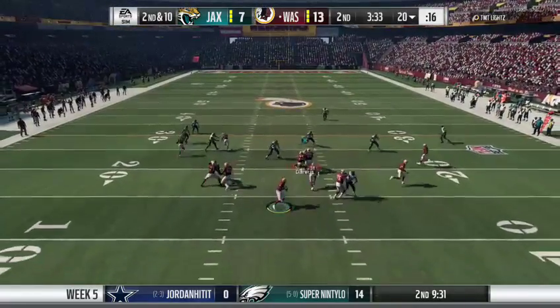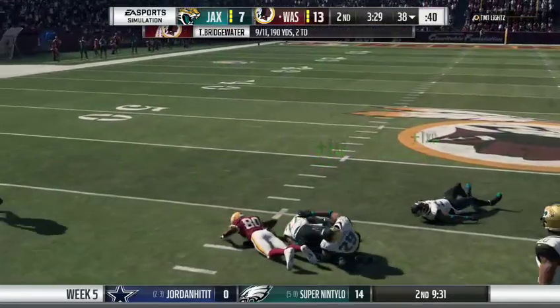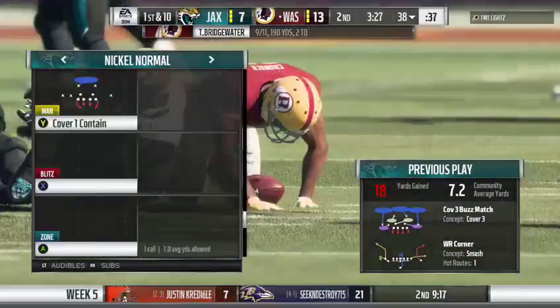Check 13! Bridgewater to throw it. Crowder's got it over the middle. He goes for 18 there as the drive will continue.